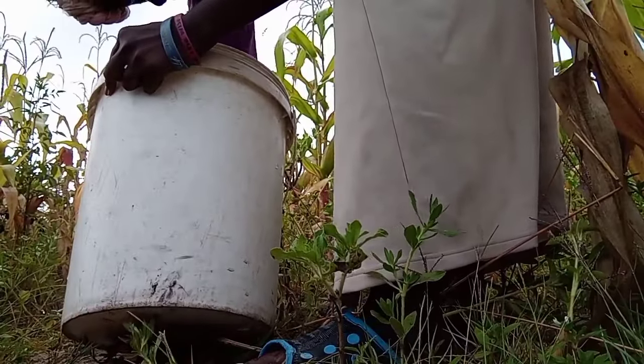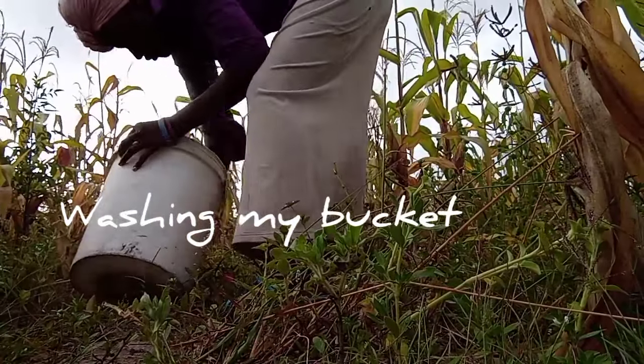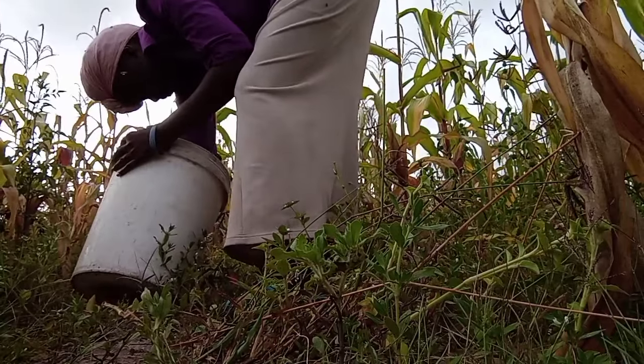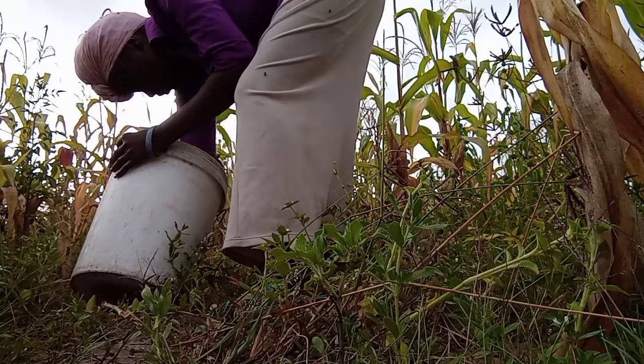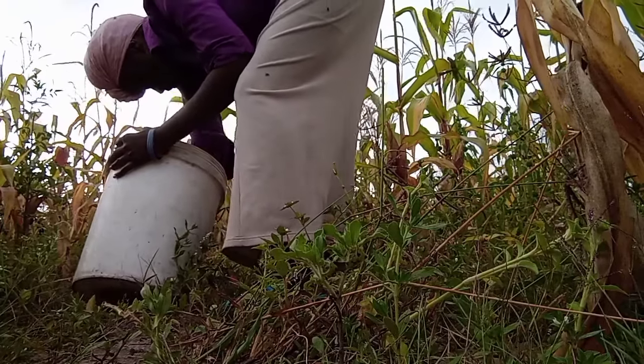I'm washing my bucket so that I can put my water when it's clean. Yeah, so we do that when we go to the river or to the spring. We wash our buckets like that so that we make sure they are clean. Yes.